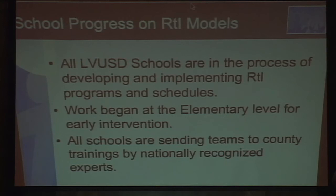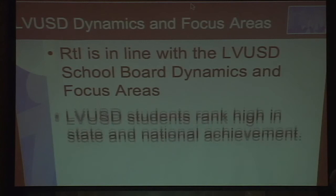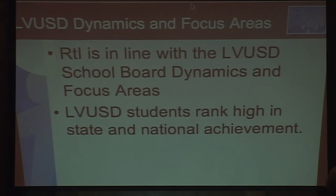All schools are sending teams to county trainings by nationally recognized experts. Ventura County has brought in some fabulous speakers for that. RTI is in line with the board dynamics and focus areas. Our students already rank high in state and national achievement. I know you know that. This is a tool that will assist all of our students to achieve their potential.